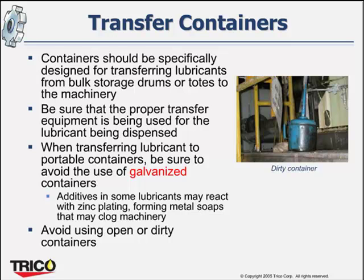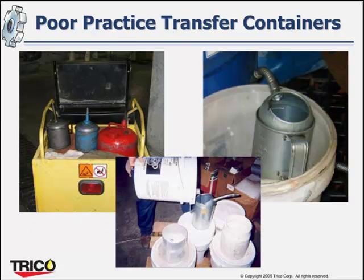When transferring lubricant to portable containers, be sure to avoid the use of galvanized containers. Additives in some lubricants may react with the zinc plating, forming metal soaps that may clog machinery. And avoid using open or dirty containers. Here are a few examples of poor practice transfer containers.